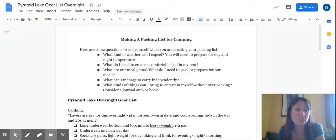adventures, whether it's here locally in the Tahoe Basin because you love it so much and you decide to live here and raise your own family here, or maybe you decide to travel abroad. And then it's equally as important as when going camping to be prepared.